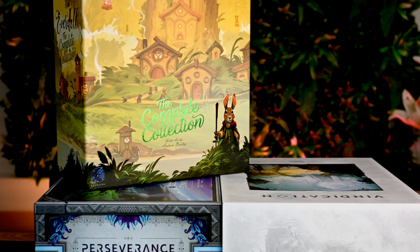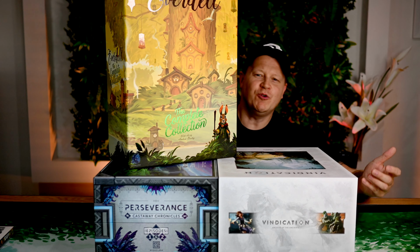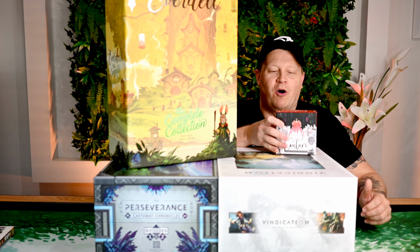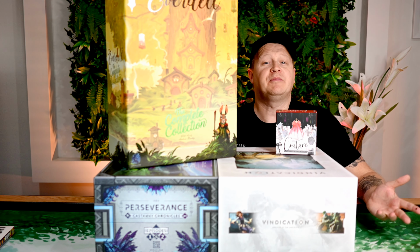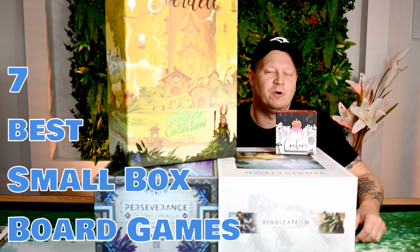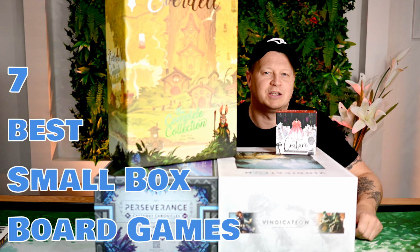Are board games now just getting too big? And you're running out of room, and look, you needed some suggestions for some good small boxes to add to your collection. Perhaps it's Christmas time, perhaps it's stocking stuffers, or perhaps you just need something to chuck in your bag to go on a holiday. These are 7 of my favourite small box board games, so you can add them to your collection.